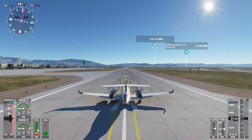Today I'm flying from Albuquerque, New Mexico to Fort Sumner, New Mexico. I'm flying a Beechcraft 350i King Air dual prop. I've only flown this once before. I'm looking around for a new airplane, so we'll give this one a try.